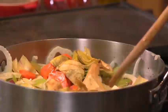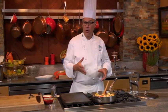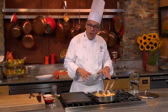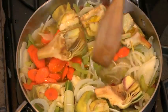Once these artichokes begin to cook, the enzymes that cause them to brown are destroyed. At about 140 degrees, all these enzymes are destroyed. So if you can keep them white until they begin to cook, so much the better.